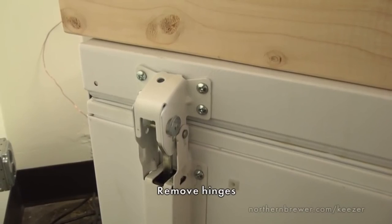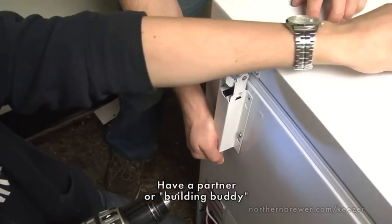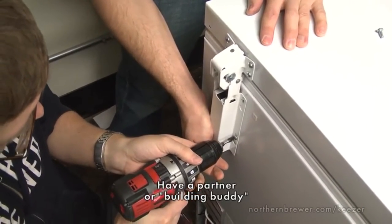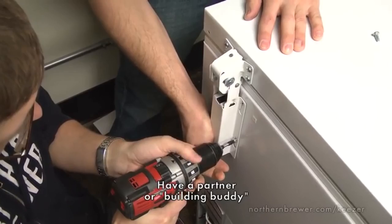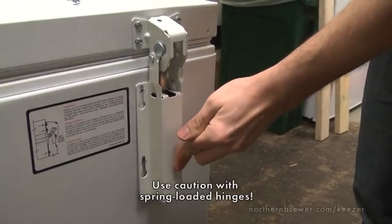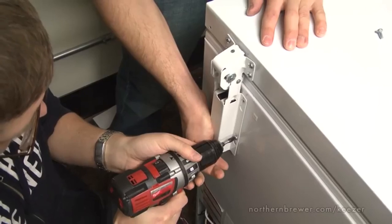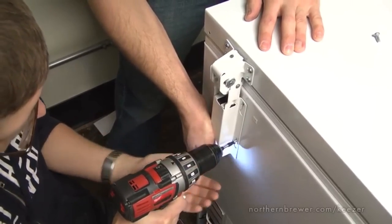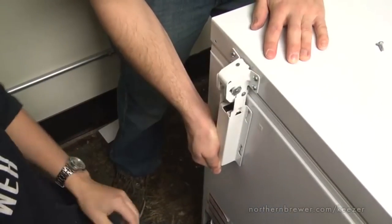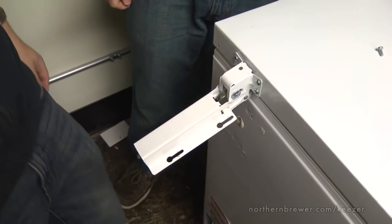This is where our first bit of advice comes in handy. Have a partner. There are several parts of the Keezer building process that are best handled with four hands, if possible. This first part could be dangerous if you don't have some help. As you remove the top and bottom screws of the hinge, the spring inside will react, swinging out and possibly injuring you. Use caution. Have your building buddy hold the hinge in place as you remove the screw, then slowly ease the spring out. Repeat this process on the other hinge. Set these screws aside, as we will be using them later.